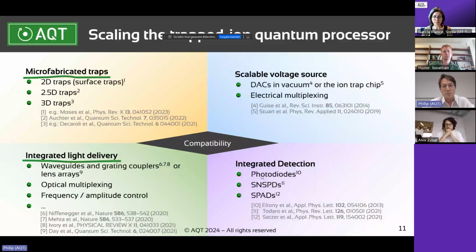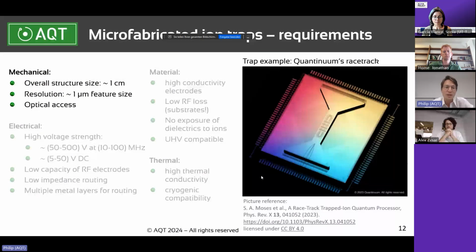Okay, so the microfabrication of ion traps. I would say roughly we can say from the requirements point of view, we can divide this into mechanical, electrical, material related and thermal requirements. And just to give you some idea of how such a device looks like, I show a very nice example here on the right-hand side. That's Quantinuum's racetrack trap. I would say that's one of the most advanced traps out there at the moment, and of course, also the device with the world record on performance at the moment.